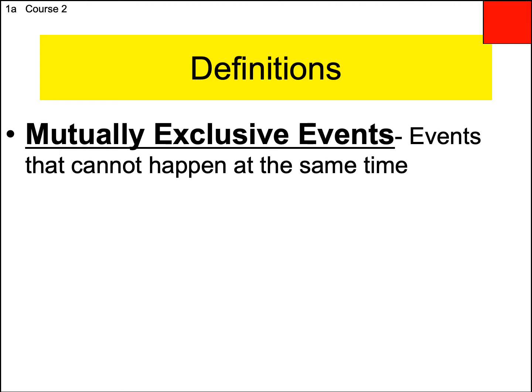Now, we're going to restrict ourselves, at least for this year, to one game, one turn. Meaning we're going to play just one type of game, and we're only going to take one turn. Okay? Now, we can do this differently, but for our book, this is how they introduce you to this idea of mutually exclusive events. One game and one turn.